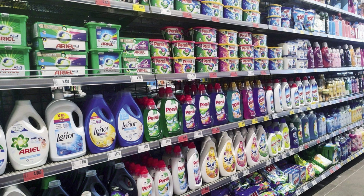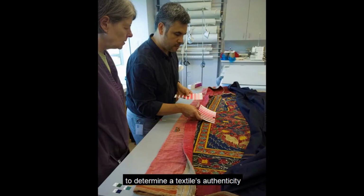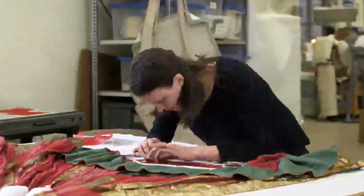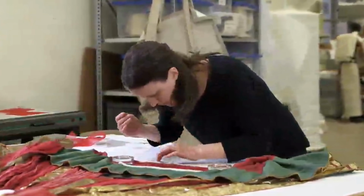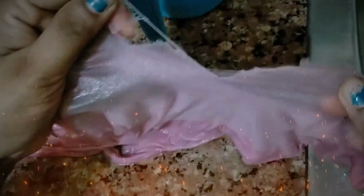Modern delicate wash detergents cost £4 and contain chemicals that slowly break down natural fibers over repeated washes. Textile conservators at the Victoria and Albert Museum still wash antique fabrics with pure soap flakes because nothing else is as gentle. Your grandmother's woolen cardigan lasted 30 years. Yours lasts 3 because the detergent eats it alive.